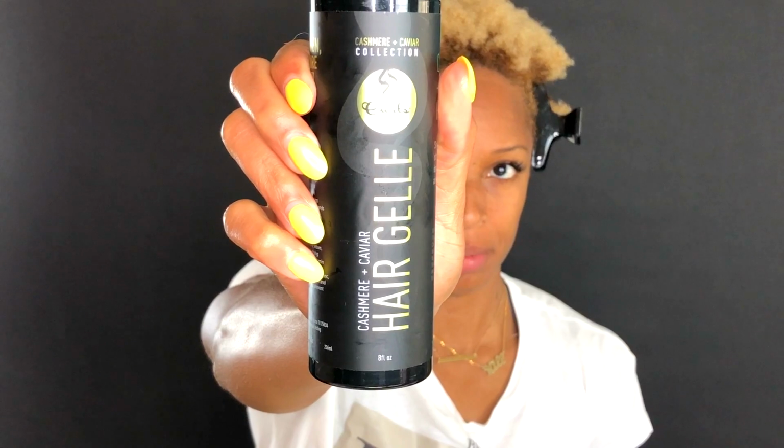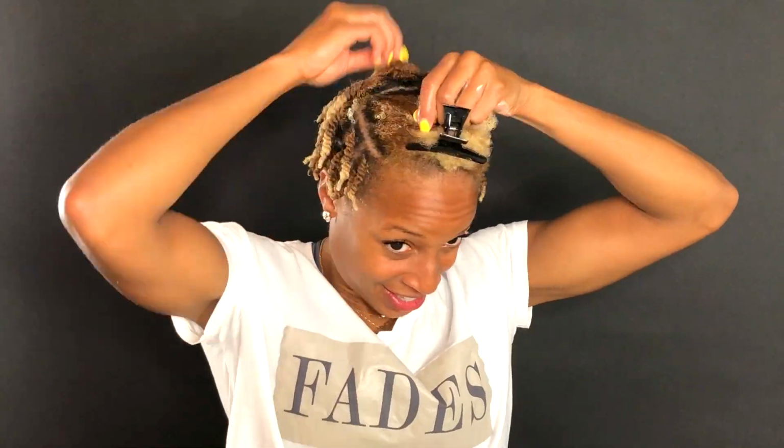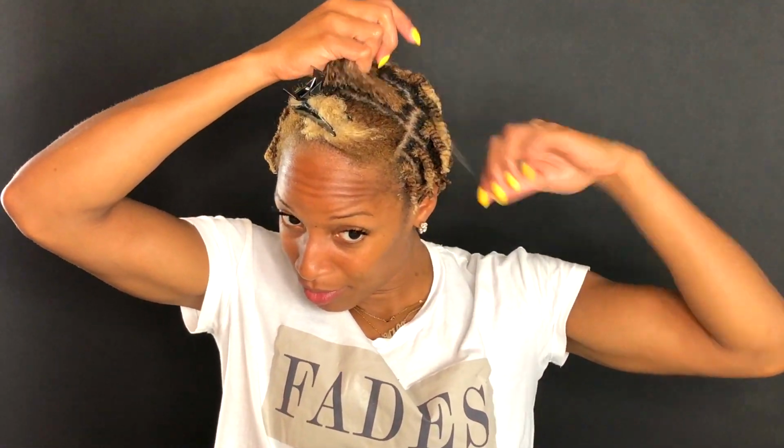It's not too thick, but it was a good enough consistency that once I got it in the hair, you'll see my comb just glided through nice and easy without a problem. And then I go ahead and style with the hair jelly. Now this to me reminds me a lot of the Blueberry Bliss Control Jelly. It's the star of the show. Again, I can tell that it's gonna have great hold, great styling power.